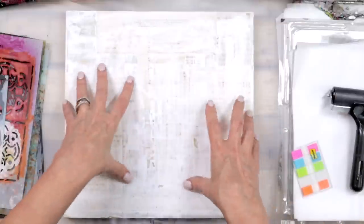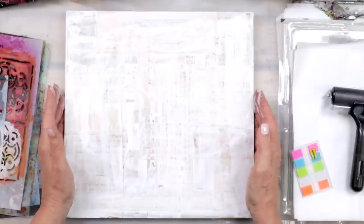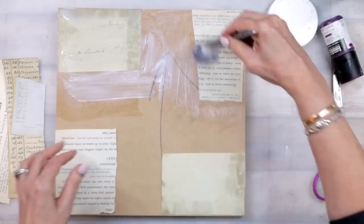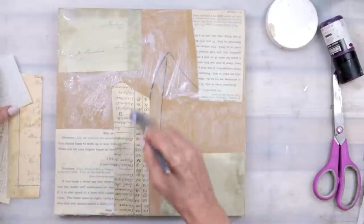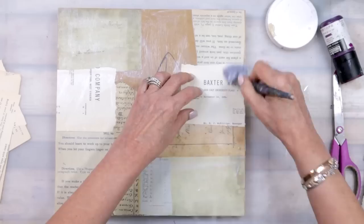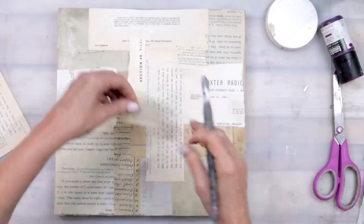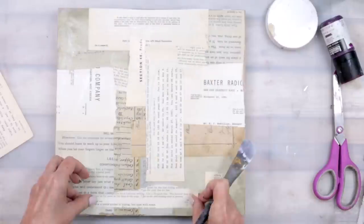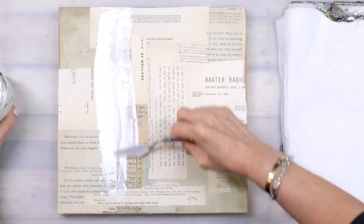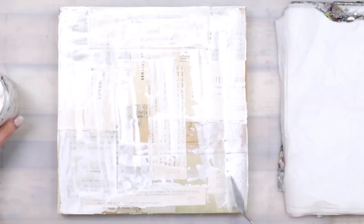So what I have done here so far, I have a 12 by 12 MDF board out, and I put some neutral paper scraps that were on my desk. They don't have any specific meaning except I like them, and they were different colors. I made sure I used matte gel and put them down so that they were nice and flat. Then I came back with my Utrecht gesso, because it's a little bit thicker, and used my palette knife and really scraped this out nice and smooth.